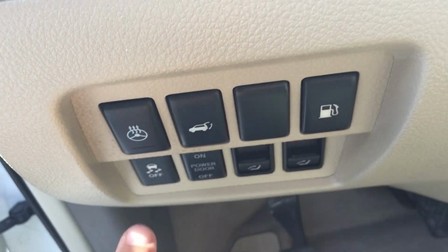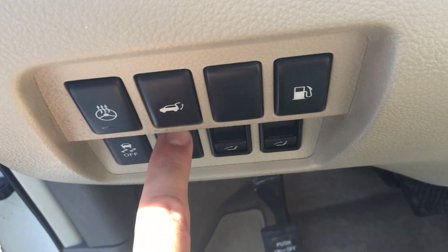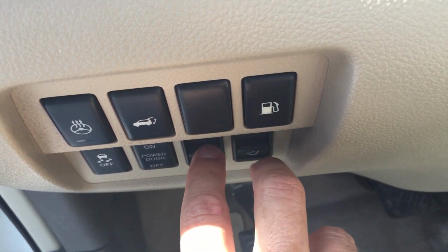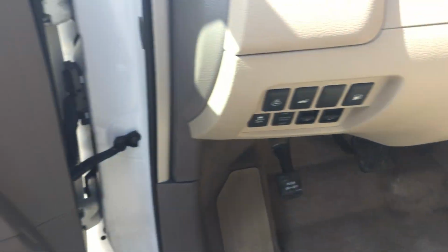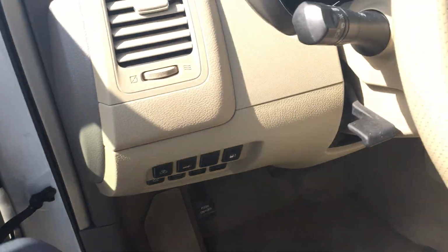You got your fuel, your traction control. For your power outlet, you can switch it on or off. These are for your folding rear seats as well. So lots of standard features there. Memory seats. What else we got? Let's keep going.